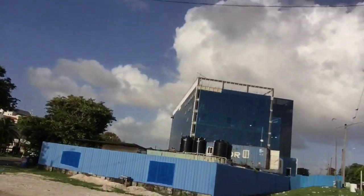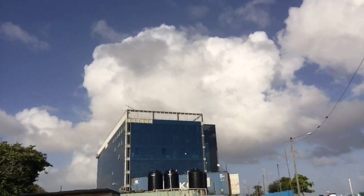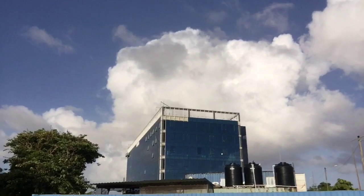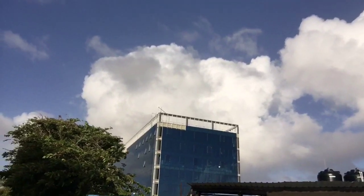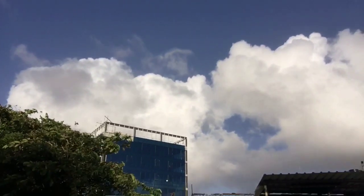Yeah, we'll just go around the south side. You can see there's still some more crew hanging off the side of the building and some missing panels up on the roof, near the ceiling, near the roof. There's still some missing panels.